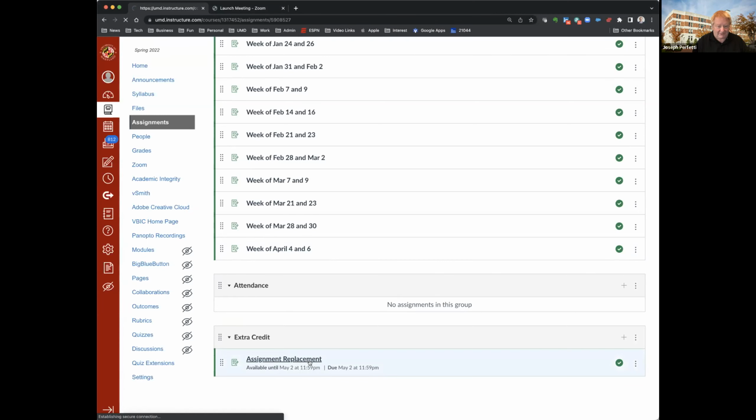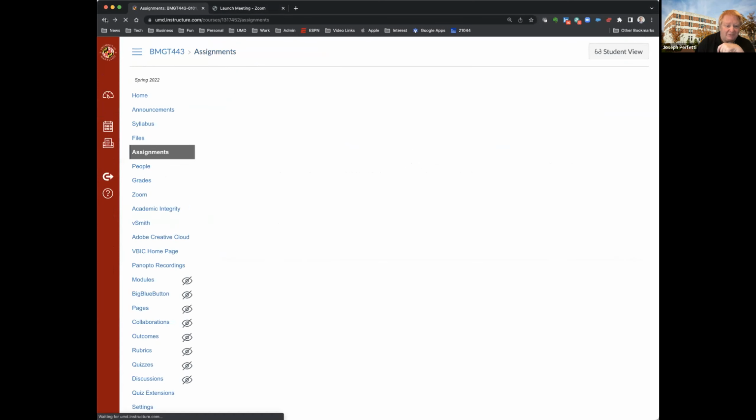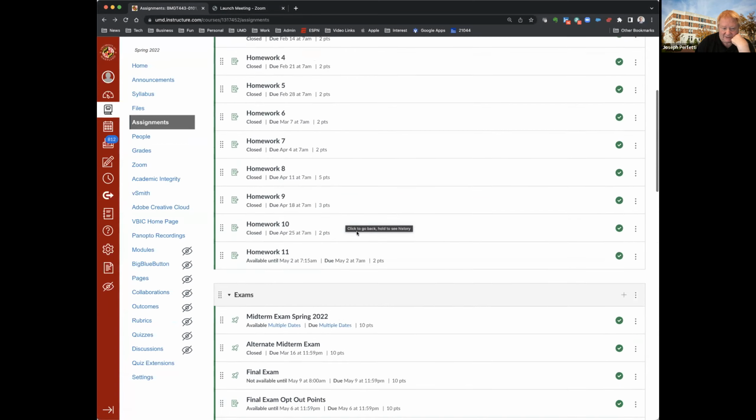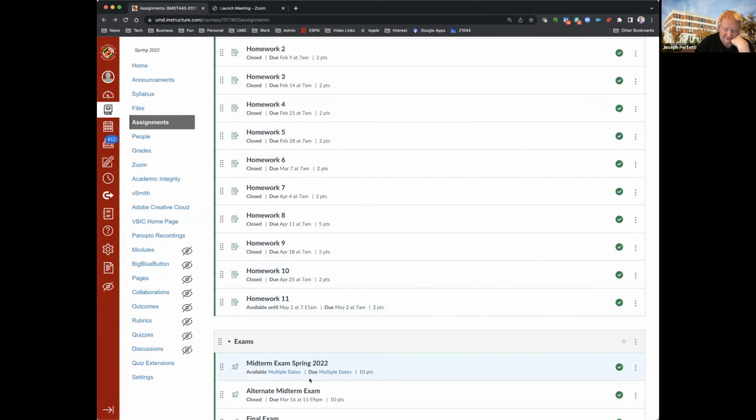So essentially this is a 500 word paper that you could write anytime this semester up until next Monday and submit on CVS. And if you do the assignment replacement, what it will replace is potentially any one of these individual homework assignments, including the Bloomberg certification and or the individual midterm exam. So the assignment replacement does not replace a group project. Okay. But if you do it and it replaces one of these, basically what we'll do is we will take the assignment with the lowest amount of points that you earned and the highest potential point value and basically give you full credit as if you did the assignment and you also didn't miss it.